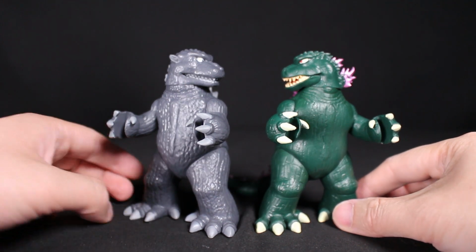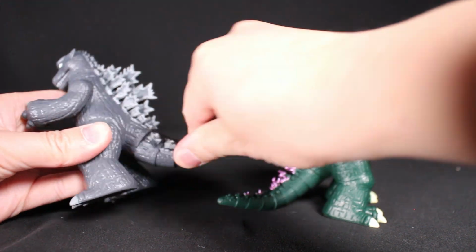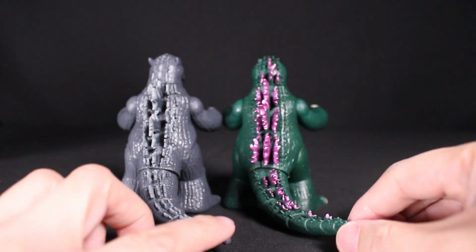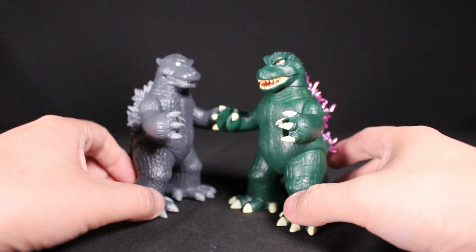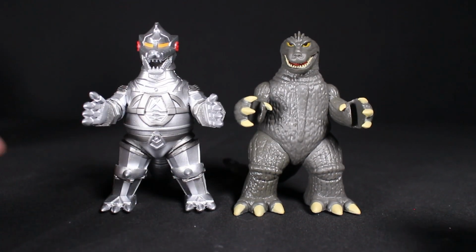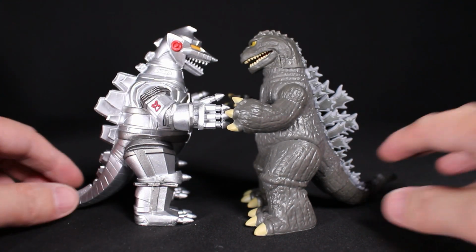One thing we were wondering about is, are these exactly the same? Because originally they were released individually. So is there any difference between these and the original releases? We have some comparisons coming up. I believe the Burning Godzilla is slightly different, and everybody else is more or less the same.